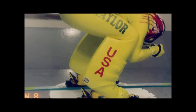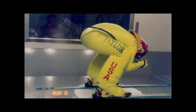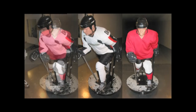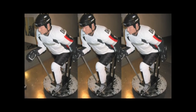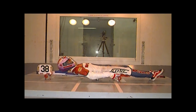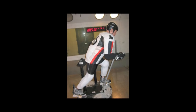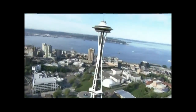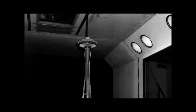Wind tunnel testing is also an important part of the sports industry. Studying the aerodynamics of an athlete's form, the equipment, even the clothing can help maximize performance. Speed skating, luge, and hockey teams have all used the tunnel. Even Seattle's iconic Space Needle was tested in 1961 to make sure it could withstand earthquakes and windstorms.